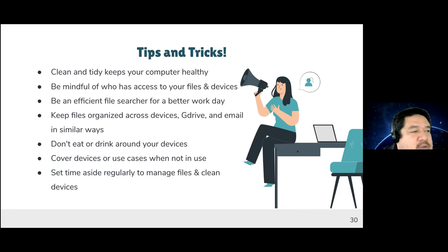So some tips and tricks. Clean and tidy keeps your computer healthy. Be mindful of who has access to your files and devices. Be an efficient file searcher for a better workday. Keep files organized across devices, G Drive and email in similar ways. Don't eat or drink around your devices. Cover devices or use cases when not in use. Set time aside regularly to manage files and clean devices.